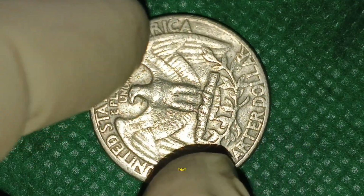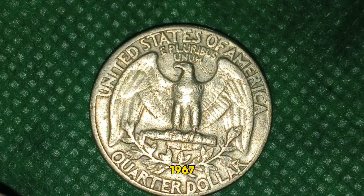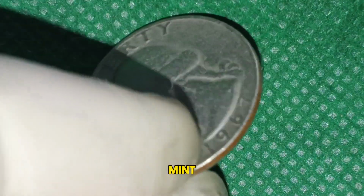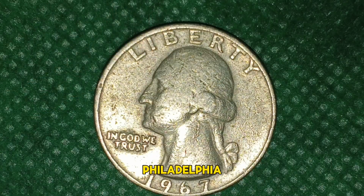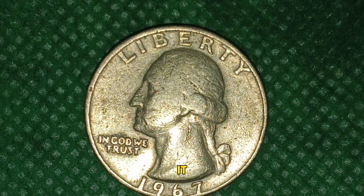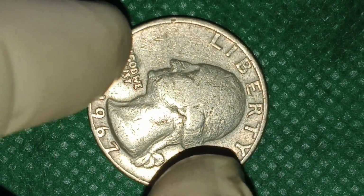in circulation. As part of this shift, from 1965 to 1967, the Mint did not include mint marks on any coins. So whether a quarter was struck in Philadelphia, Denver, or San Francisco, it wouldn't carry a mint mark. That's one key point to remember. No 1967 quarter should have a mint mark.